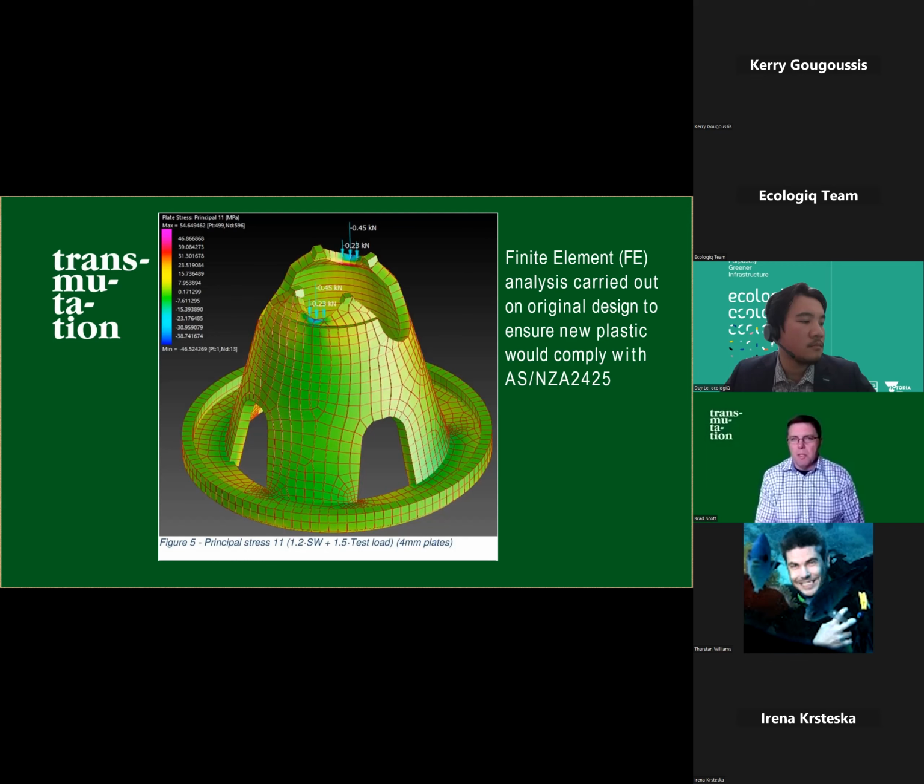And we can do that pretty much with any product. We can make sure that the design of the part that you're doing, and it might be an existing part that you do millions of, we can redesign it to make sure that the new material fits into that mold, or it might need some tweaking. Either way, the plastic we provide will be able to do the function to the Australian standard. Next slide.